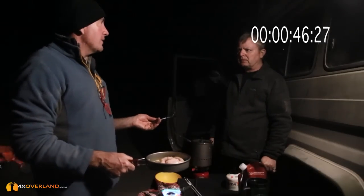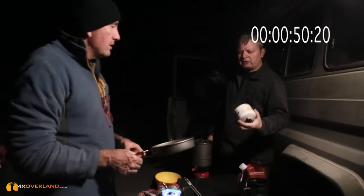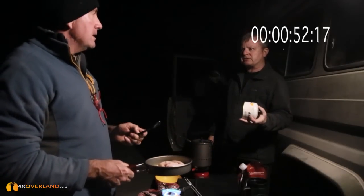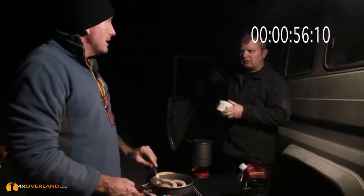I like the fact that they pack up small. Most people don't use a lot of gas anyway for their trips. In eight days we've used one of those and we've just opened the second one. That's actually very good. You'd be surprised how little gas you really use.